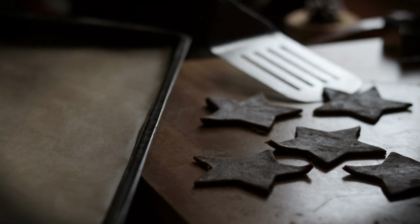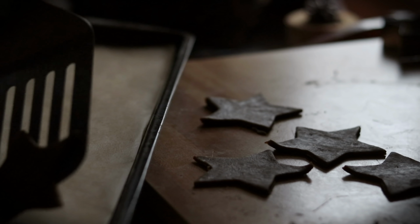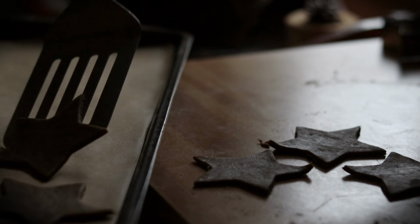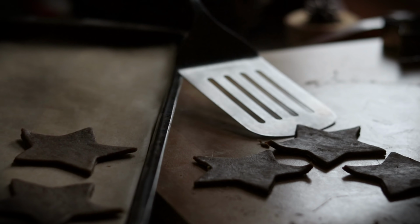So the next one is a real Christmas classic. Gingerbread, or how do you say it in Swedish? Pepparkaka. Pepper? Yeah, pepper. It's actually fun that you guys call it gingerbread. And in Sweden we call it peppar. Pepparkaka. Pepper cake. Did it used to be made with pepper?